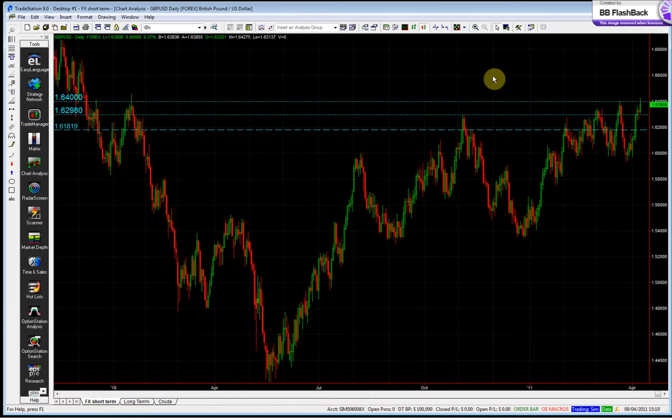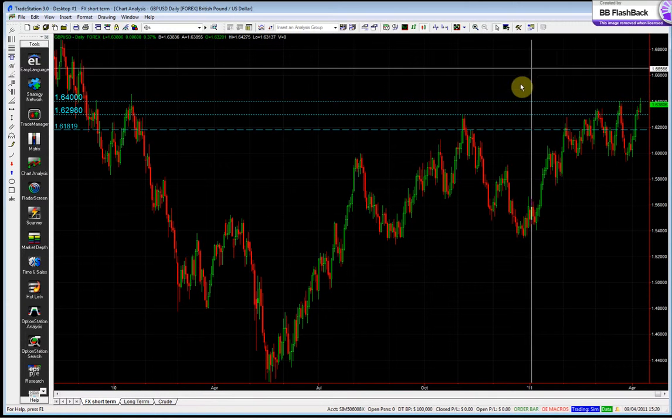furthering its decline. As we saw on the pound yen, when we looked at the pound yen, I mentioned that the cable was looking up at around the 164. We need to see a move. We need to see a move up out of this 164 to give us some conviction on this.